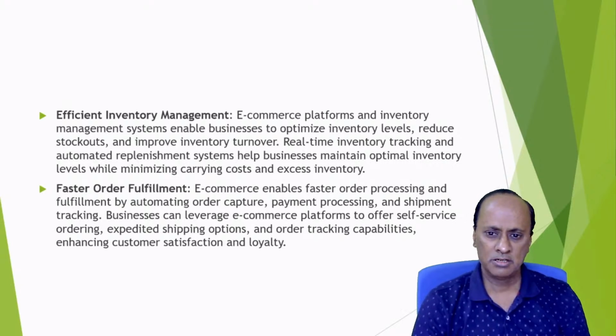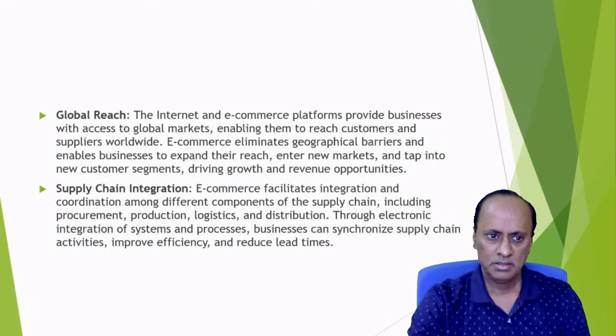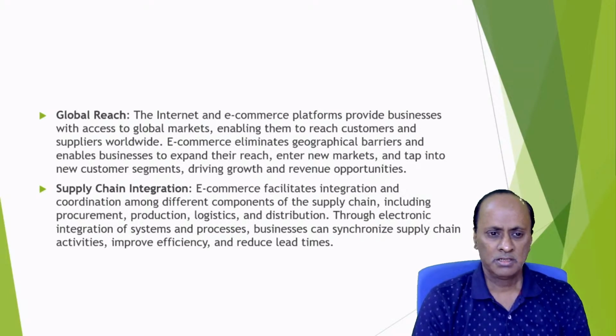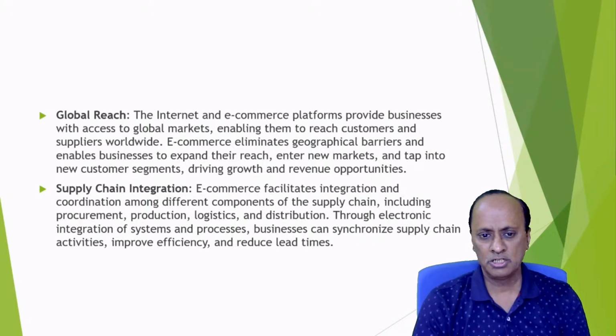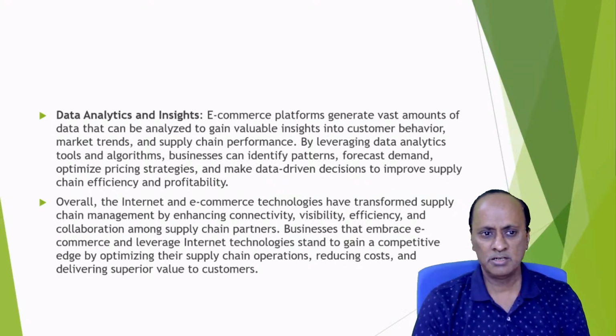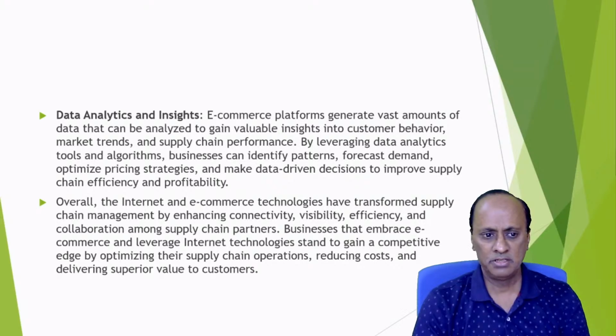E-commerce enables faster order processing and fulfillment by automating order capture, payment processing, and shipment tracking. Global reach. The internet and e-commerce platforms provide businesses with access to global markets and enable them to reach customers. Supply chain integration. E-commerce facilitates integration and coordination among different components of the supply chain, including procurement, production, logistics, and distribution. Then data analytics and insight. E-commerce platforms generate vast amounts of data that have to be analyzed to gain valuable insights. So overall, internet and e-commerce technology will transform supply chain management by enhancing connectivity, visibility, efficiency, and collaboration among the supply chain partners.